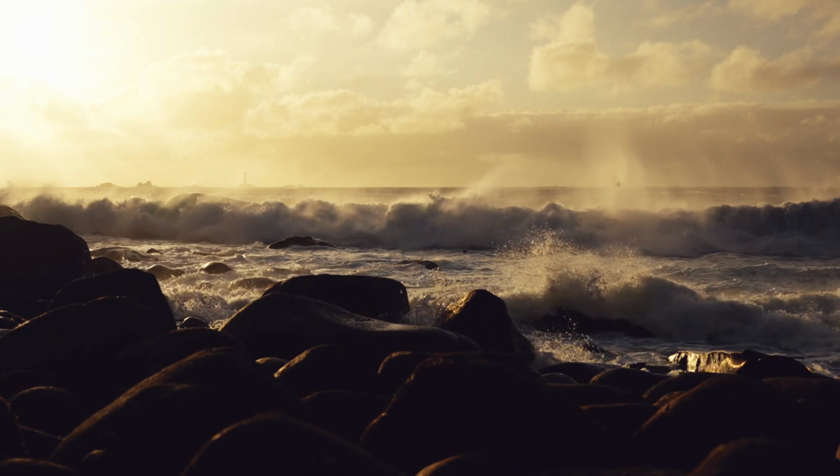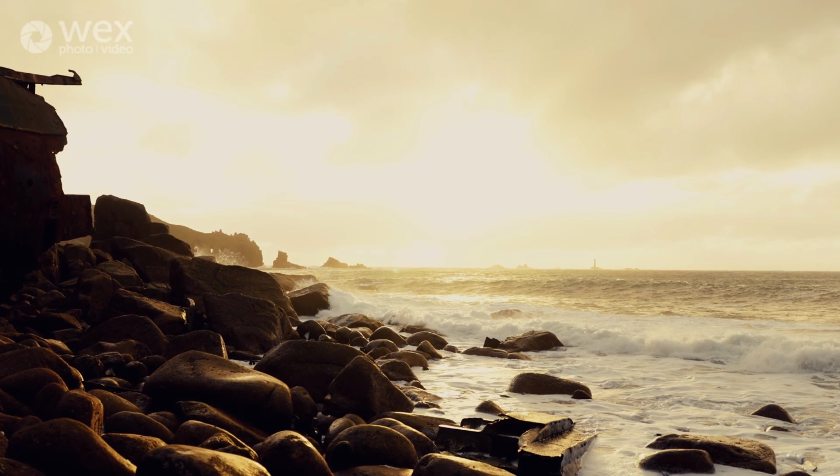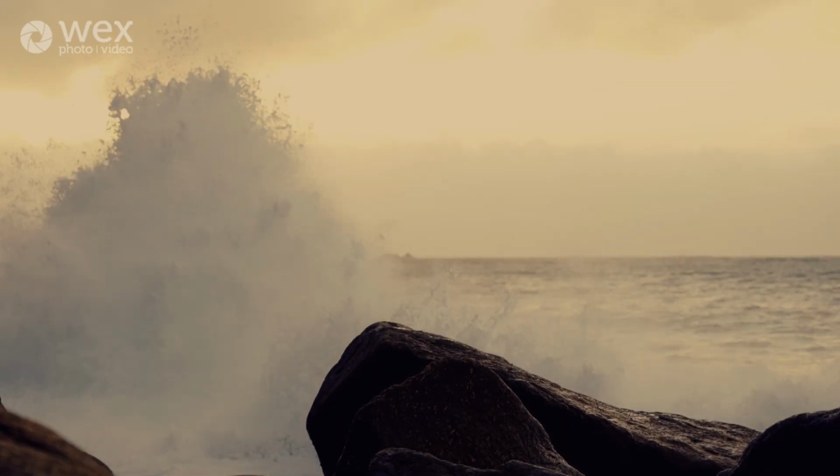The light was great. The ocean was amazing. The waves. There's a shot. It looks like a tsunami's coming in. And you can experience it in a kind of otherworldly way with this kind of slow-mo. And I really think it does change the experience for the viewer a lot, doesn't it?